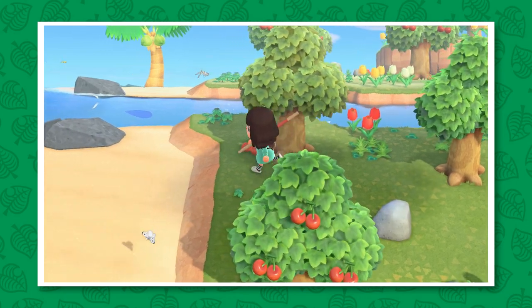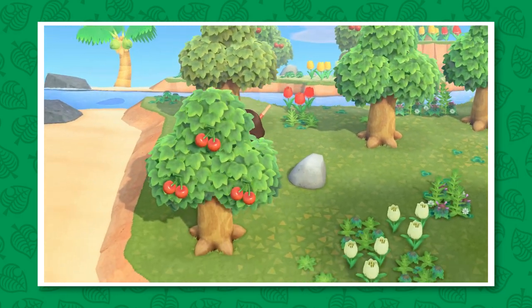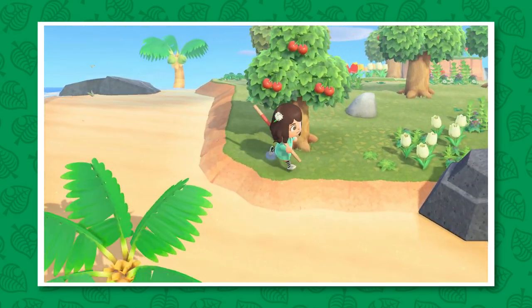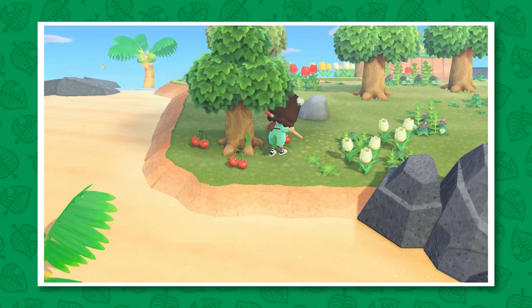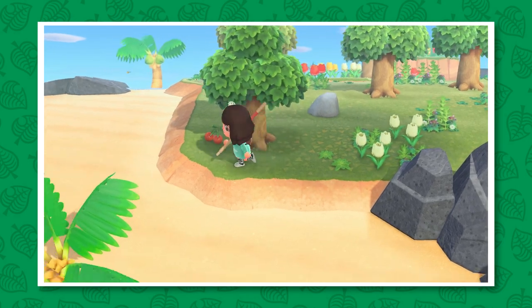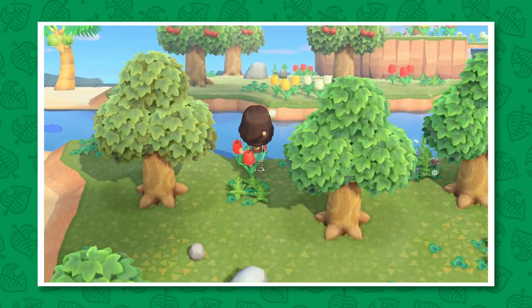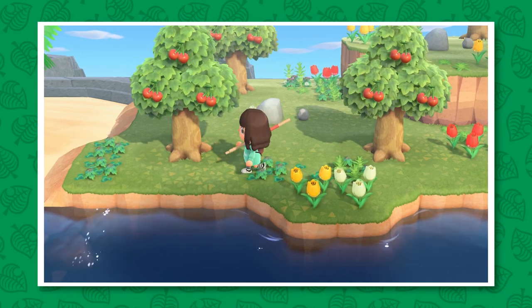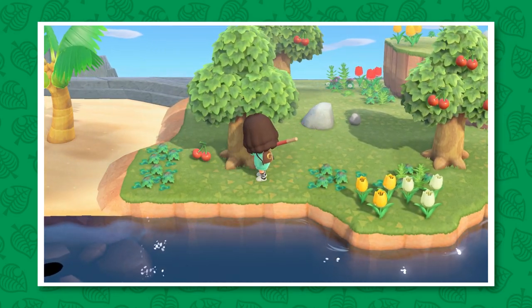I feel like these trees have different colors. Look at this cherry tree and this cherry tree. This has a lot more, it's a lot greener, I would say. This is interesting because I always thought the normal trees and the fruit trees had different colors, but this seems to be a new thing.